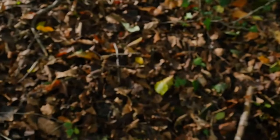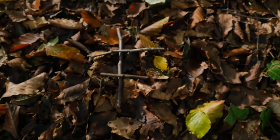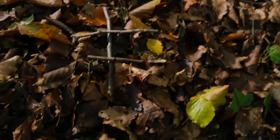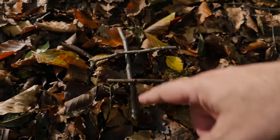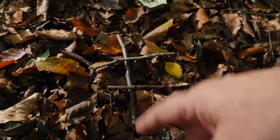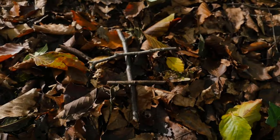So I've just found a directional marker. I just call them directionals. Let's just turn the camera around, and it's just there. So it focuses in on that. You can see there's a configuration of sticks. The longer one indicates a direction of travel, and this would have been laid by a member of the Morsu to show others where they were going.